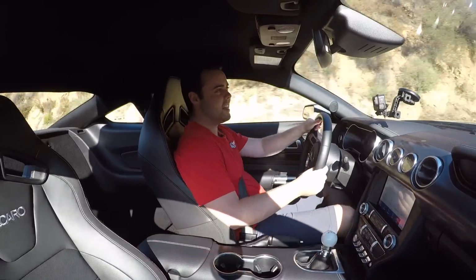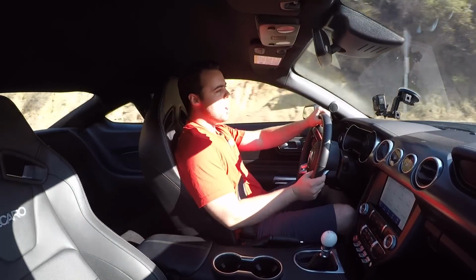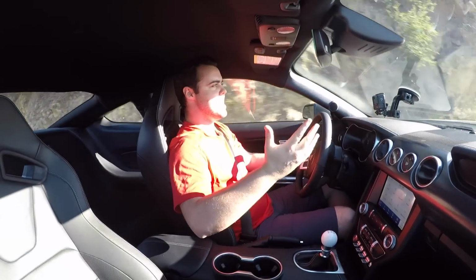Also love in the interior, we got that Mach 1 logo with the chassis number on it, and cool trim as well throughout the interior. But overall, I'm really impressed with this car. I knew it was going to be good, but I didn't realize how truly good it was going to be. This feels like what the S550 generation Mustang should have been all along. It's kind of unfortunate that they had to go through that whole MT82 transmission stuff, but they fixed it. This car is actually amazing.